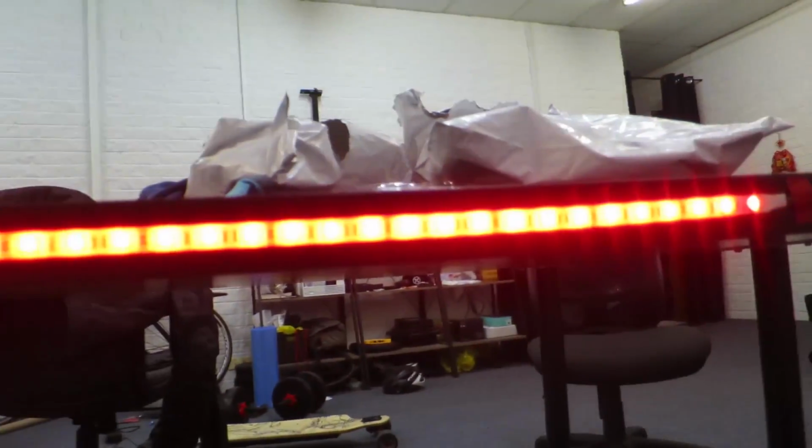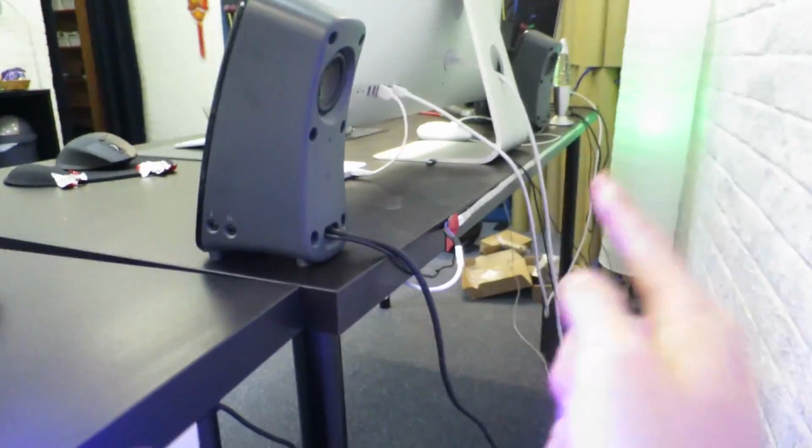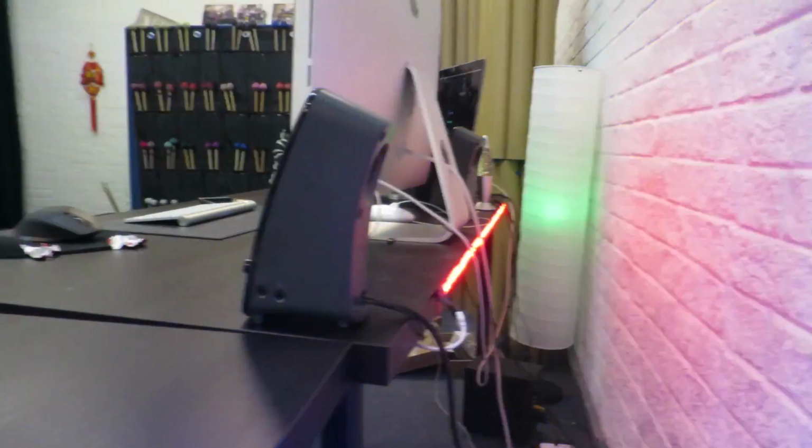And boom. Wow! This is so bright. Purple, my favorite color. Oh, that looks so cool. Okay, second strip is in. Moment of truth number 2. Where's that power adapter? Well, hello there, LED strip. This is insane. All right, where's that remote?